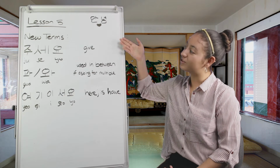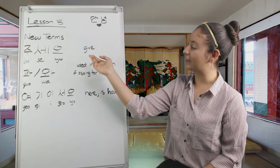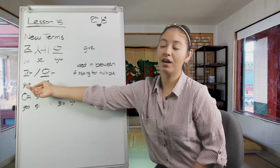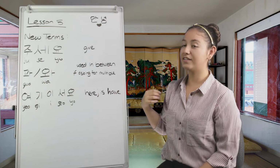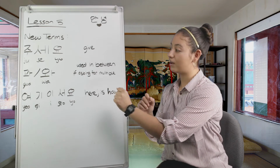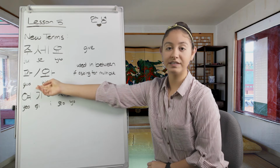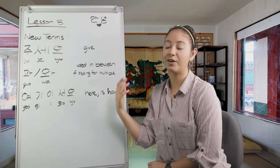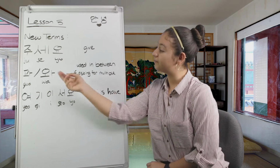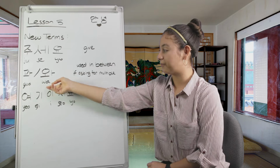So here are our new terms of the day. Here we have 주세요, meaning give. Now we have 과 or 와. It is if you have two things that you want, so you say object 1, 과, or 와, object 2. Now when you would use this depends on if you have a consonant or a vowel. You would use this if the object that you have ends in a consonant, or this one if the object that you have ends in a vowel.